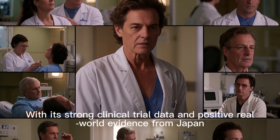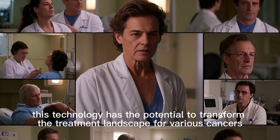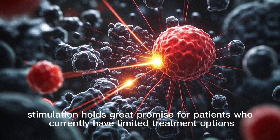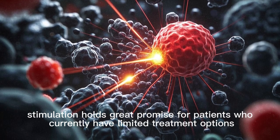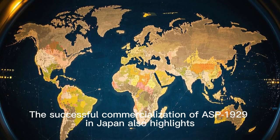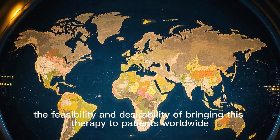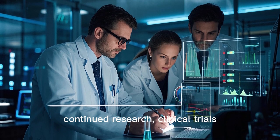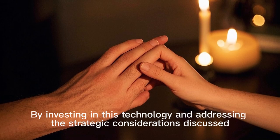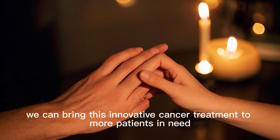With its strong clinical trial data and positive real-world evidence from Japan, this technology has the potential to transform the treatment landscape for various cancers. The unique approach of combining targeted cell killing with immune stimulation holds great promise for patients who currently have limited treatment options. The successful commercialization of ASP1929 in Japan also highlights the feasibility and desirability of bringing this therapy to patients worldwide. To fully realize the potential of NIR-PIT, continued research, clinical trials, and global market access initiatives are crucial. By investing in this technology and addressing the strategic considerations discussed, we can bring this innovative cancer treatment to more patients in need.